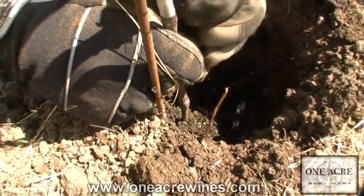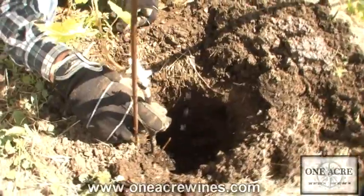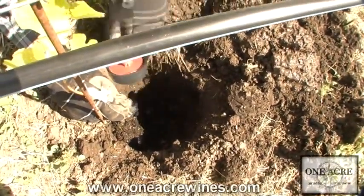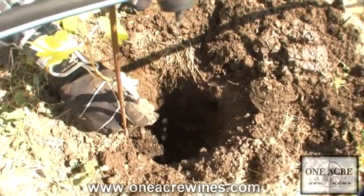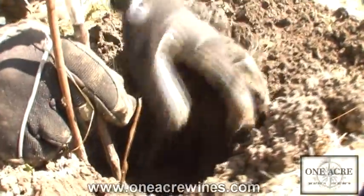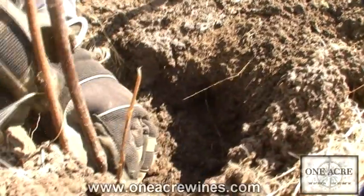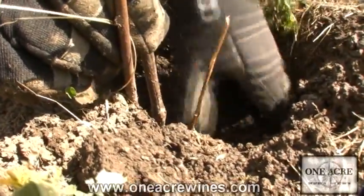Now, there's about one fist width down, and if you take a look down in the hole, you can see that we've also left some room down in here for the little roots that have broken away, so that they've got some room to grow straight down. Next, I'll just take the soil and we'll gradually put it back in and compress that a little bit as we go, keeping our little vine up close to that pencil stake, so that'll keep it growing just properly.